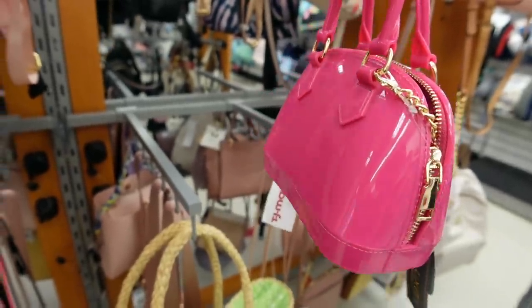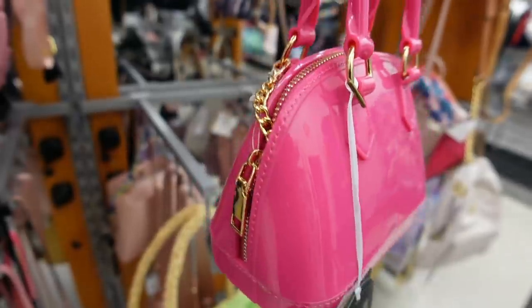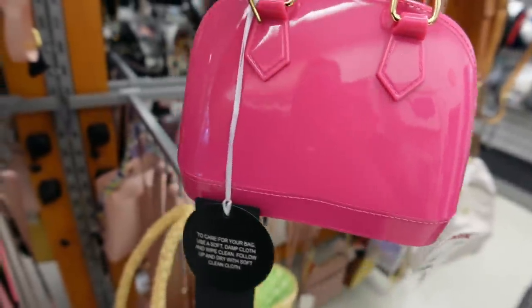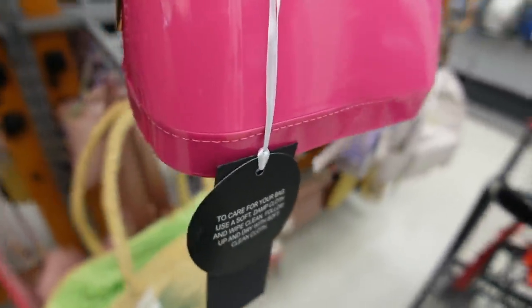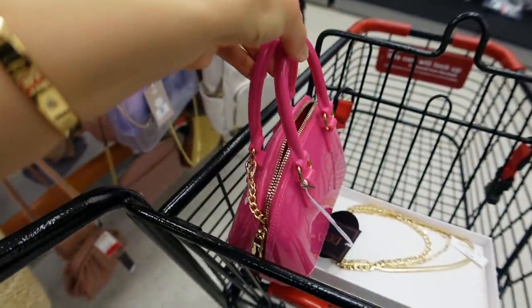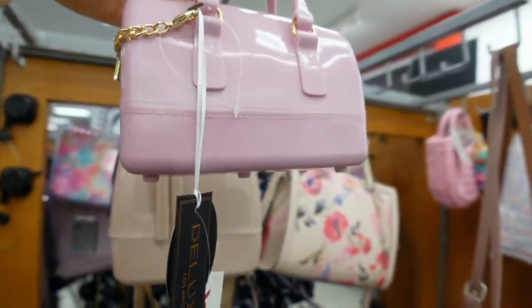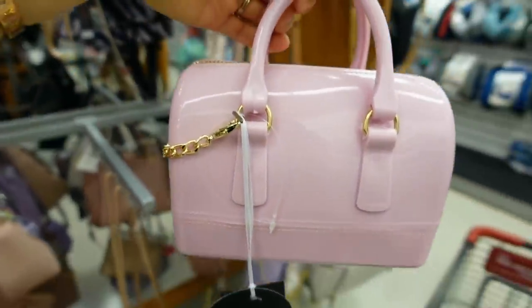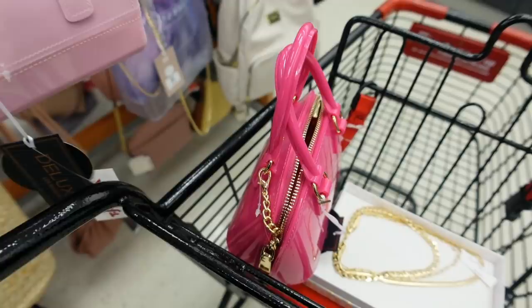This hot pink with the gold is so cute, and I feel like this is super easy to clean and travel with. I love the size, and it's only $13, so yeah, we're gonna grab that. This is the brand of both of the bags, by the way, if you're curious. And this one's also $13. It's a really light baby pink, and I love this color, but I prefer the size of the hot pink one, so I'm gonna grab that one.